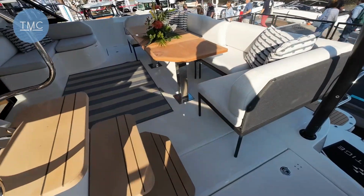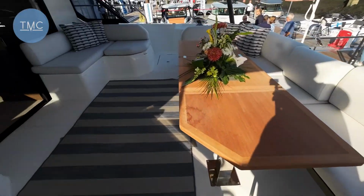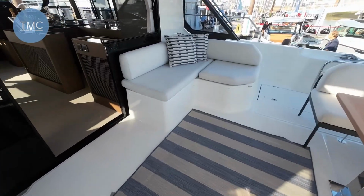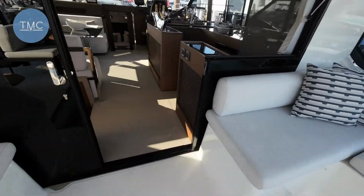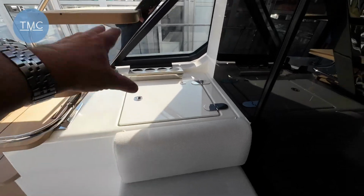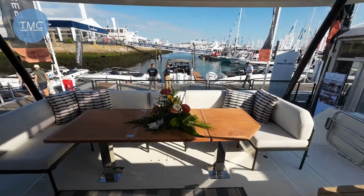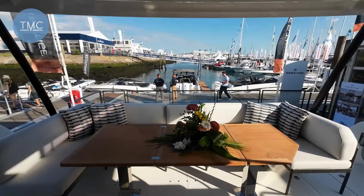You've got a massive dining table here, you've got seating for probably 8 in that U shape, a bit more seating over here for 2 or 3 people, and then another individual seat there. You've got some storage under here, you've got space for glasses and cups and all that kind of good stuff, and you've got this amazing view out over the boat show here down in Southampton.